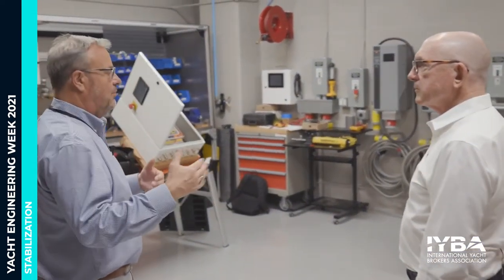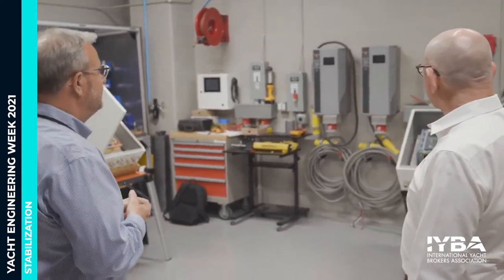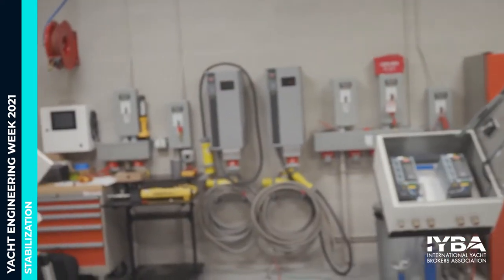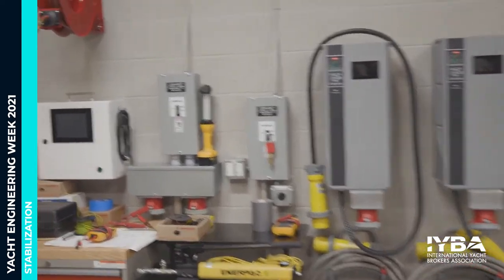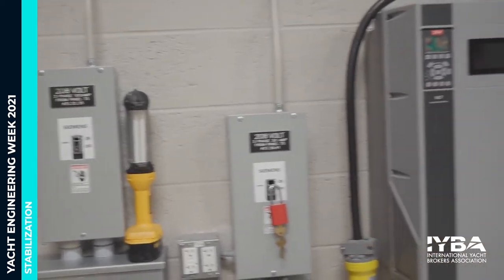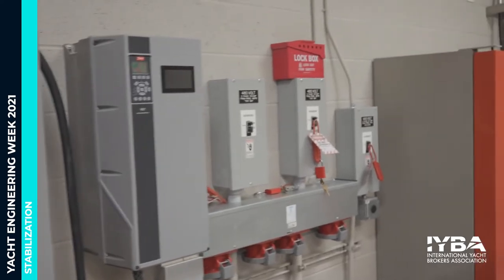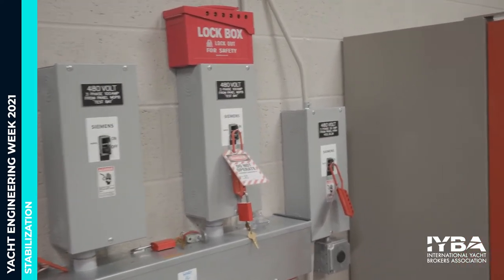And we have a load bank where we can actually create the load that the stabilizer would put on the hydraulic system. Well, it looks like you can test any kind of system that's going to go anywhere in the world, no matter whether it's 50 cycle, 60 cycle, three phase, four phase, whatever the case may be. That's it. We can run almost every voltage that we deal with from 208 to 480, and we can run 50 or 60 hertz, however the case may be. So we're able to take the hydraulic system in its entirety and run it at full capacity and create all the conditions that we would expect to see on the boat.